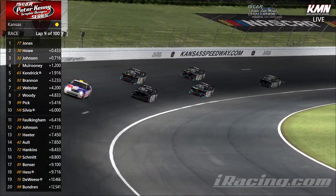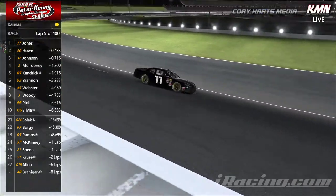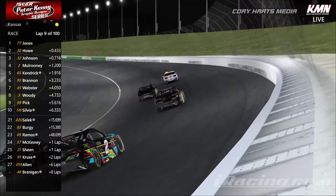Looks like Dane Cruz will park it, unfortunately, with his blinking issue, so good for him to get out of the way and respect everybody else on the racetrack.